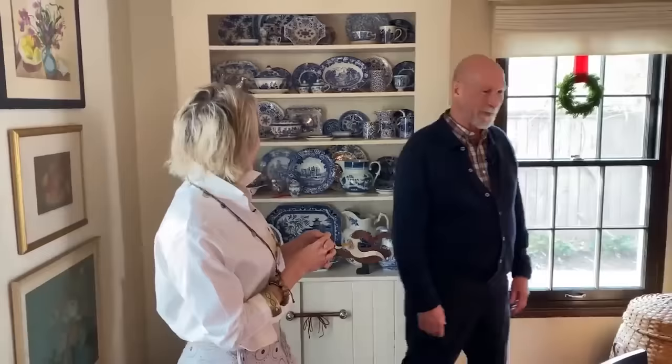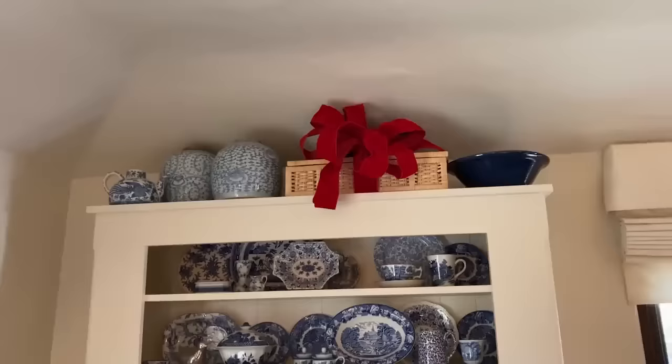Well, you've got little Santas and bows. And again, one bow makes a difference. I didn't touch anything on here. Just added that bow to that, and it makes a little pop of red. Yeah, and it draws your eye. That real pop of red.